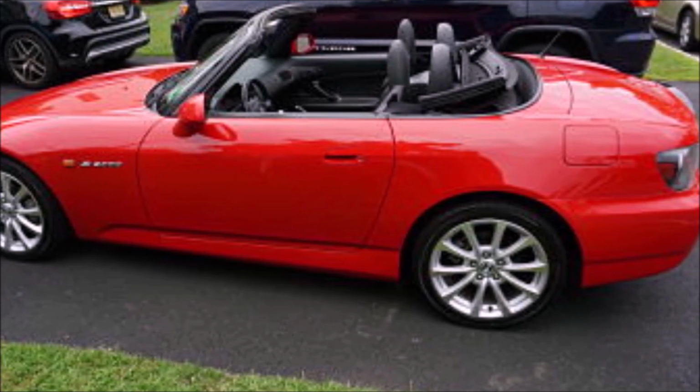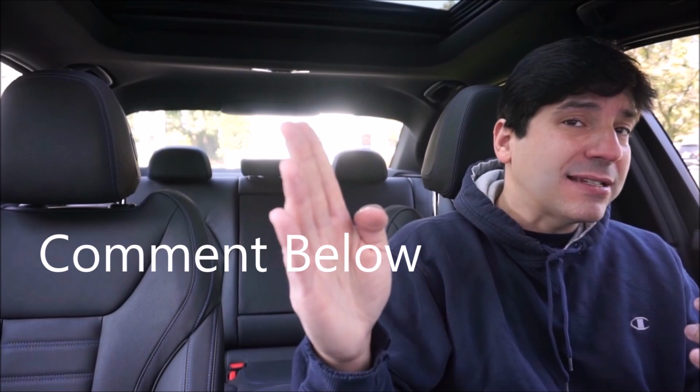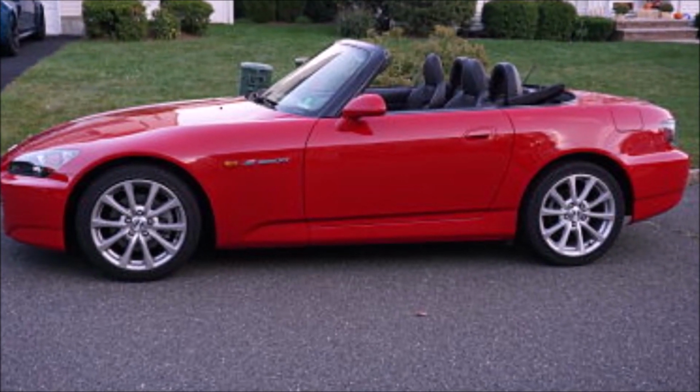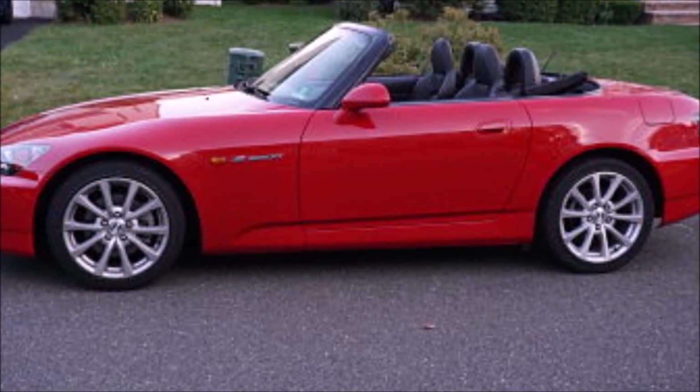Depending on whether it's an AP1 or an AP2, here in the United States, model years were 2000 to 2009. The 2000 to 2003 model years are AP1s, which rev to 9,000 RPM. Then they raised the torque a little bit and lowered the redline, so VTEC kicks in about 1,000 RPM sooner. And then the AP2s, which I've owned 2 of, an 04 and an 06, went from 04 to 09 model year and rev to about 8,000 RPM. But you're still going to get a high-revving, visceral car.